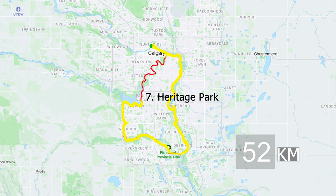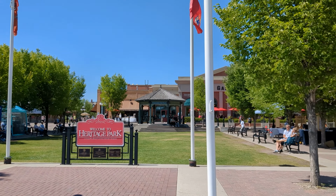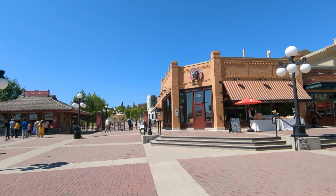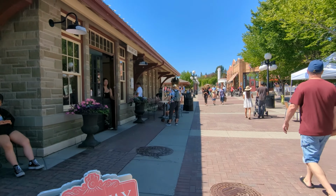Right beside Glenmore Reservoir is Heritage Park, which is a historical park that features exhibits from Western Canadian history. There's some genuine artifacts in there, antique cars. You can also grab a drink or a bite to eat from the Railway Cafe right before the entrance.